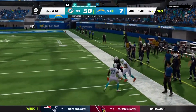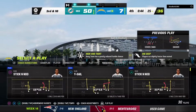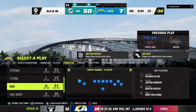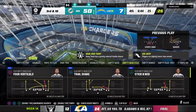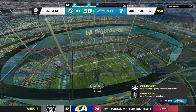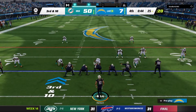They try to throw on 2nd down, but this one is incomplete. At this point in the game, they've got to continue to try anything they can. They're still working at it, even though this one feels like a lost cause. 10 yards to go. So back-to-back incompletions, and that has them staring at a 3rd and 10.